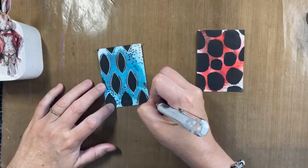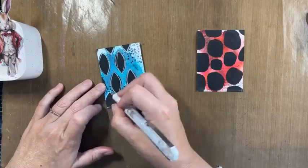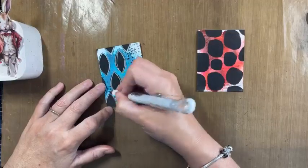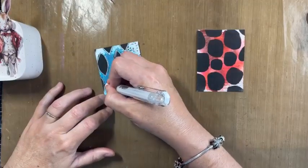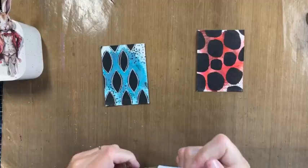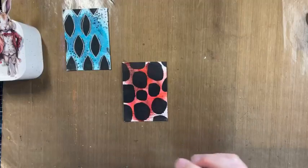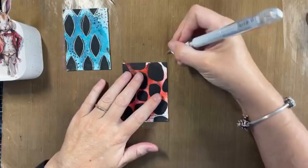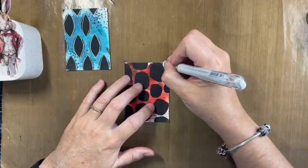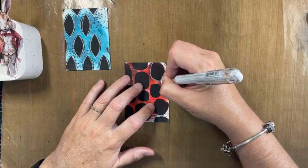But super duper simple, easy to create an interesting background. And of course, just because I'm using mediums and that sort of thing with ATCs, you don't have to. You can use cardstock if you're a paper crafter. You can still join in. Everyone joins in. Jackie does completely different to me, and she does paper stuff, and I generally use Lindy's in my backgrounds.